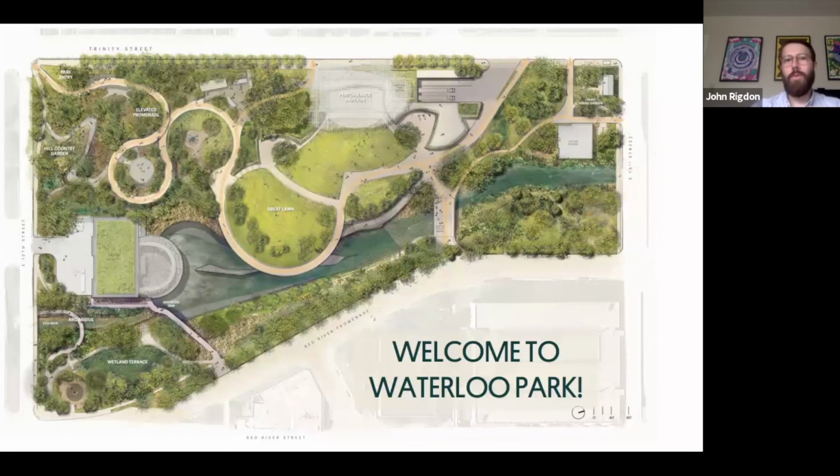Before we get started, I just wanted to give you a little context for the park, and then we'll dive into specific sites on the park and show you all some exciting construction updates. So Waterloo Park is phase 1 of Waterloo Greenway, which is a series of parks built over time and phases. Waterloo Park that you're seeing here is about 10.5 acres on its own. So it's a sizable park by itself. For comparison, any of y'all from the Houston area, this is about the same size as Discovery Green in Houston. So a very sizable park.